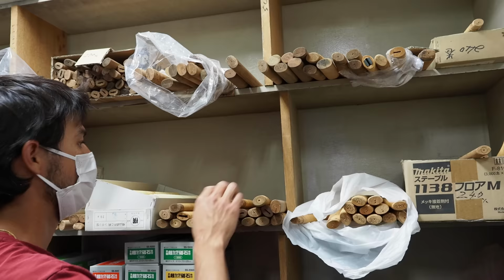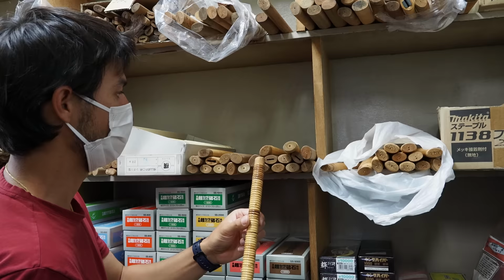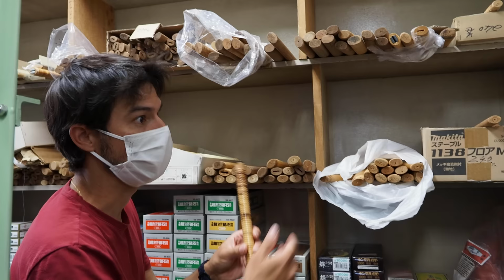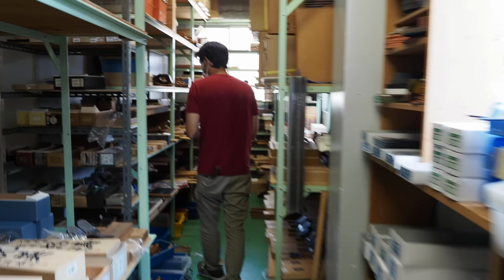And the president of this company, he taught me last time I was here how to wrap a handle. It's kind of a rare thing because carpenters used to do it themselves back in the day. Now they don't, but he still hand wraps each one of the handles. And like I was saying, you have kanas everywhere.